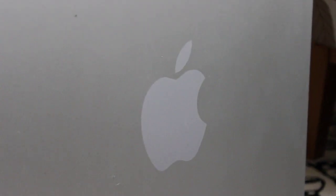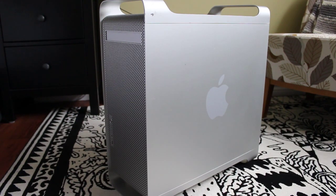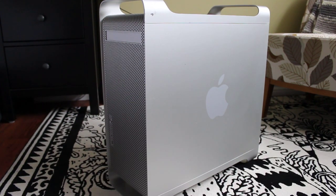Hello everyone. Today I'm going to be doing something that I believe should have been done already by now. I'm going to figure out if we can use a PowerMac G5 in 2018, or rather, this day and age.